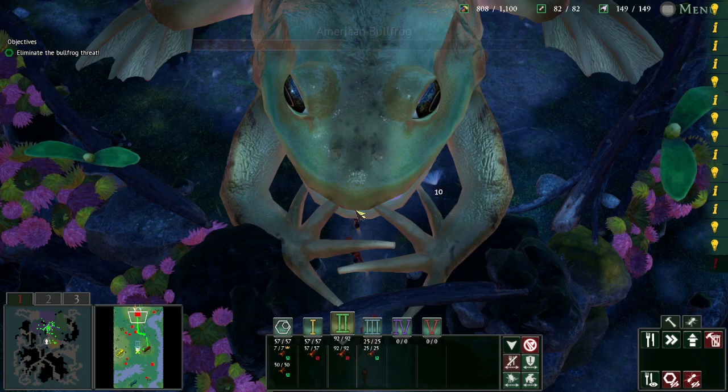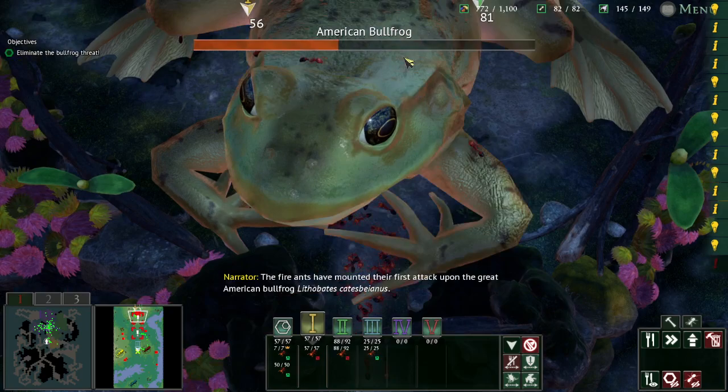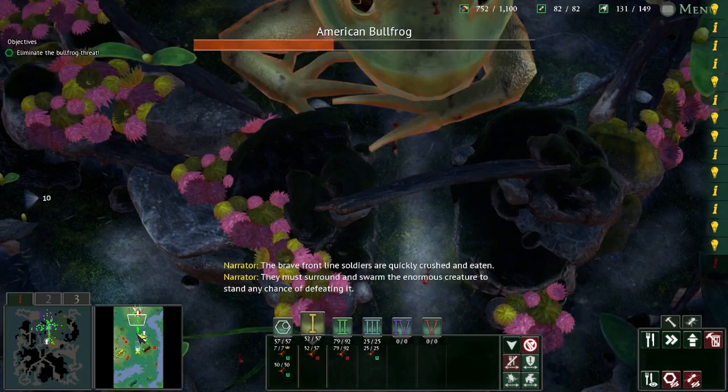The fire ants have mounted their first attack upon the great American bullfrog, Litabatska tesbianus. The brave frontline soldiers are quickly crushed and eaten. They must surround and swarm the enormous creature to stand any chance of defeating it.